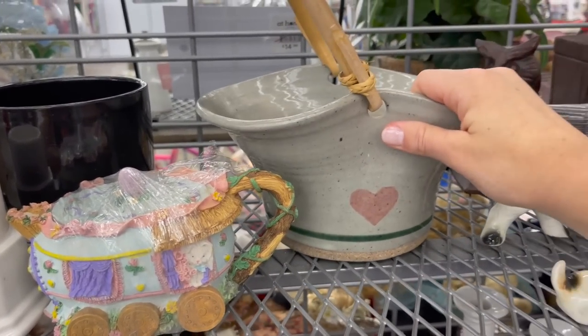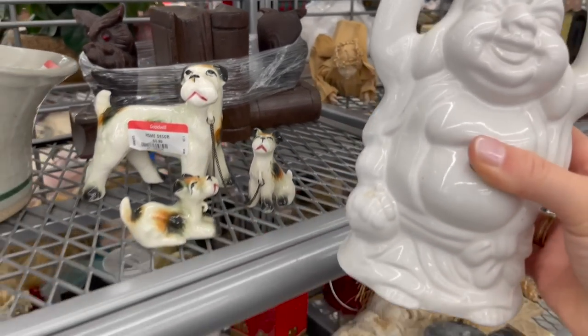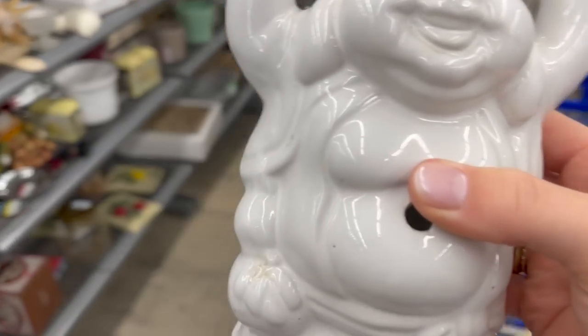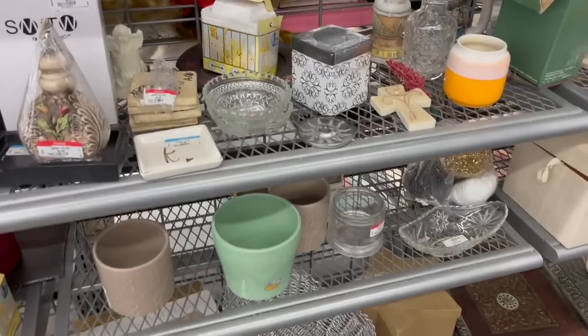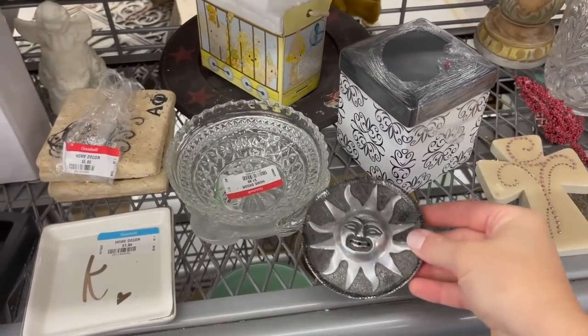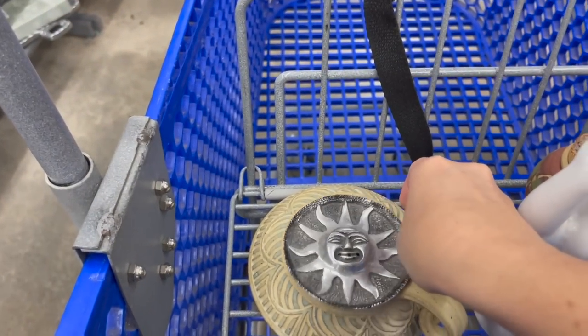This was also vintage pottery, not up my alley though. This, however, is, I love Buddhas. This is an incense burner, so I snagged this. This was another incense burner, but I realized after I put it in the cart that it was new, so I put it back on the shelf later.